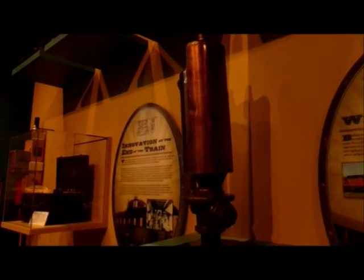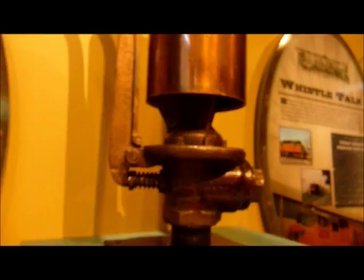buffaloes roam the prairie of Nebraska, Wyoming, and Utah, and like the Union Pacific, some old typewriters up here, an old telephone. The Union Pacific 642C telephone, and an old whistle. I believe, yeah, it's a Hancock 5 chime from one of the Union Pacific steamers. An old movie projector, radios, and a lot of old telegraph equipment.